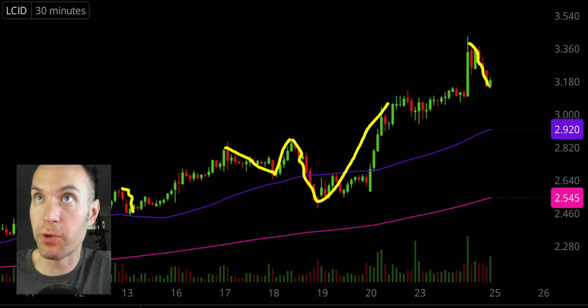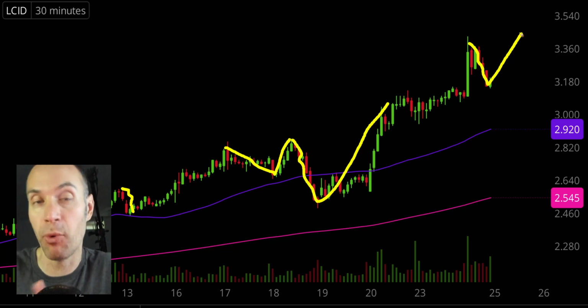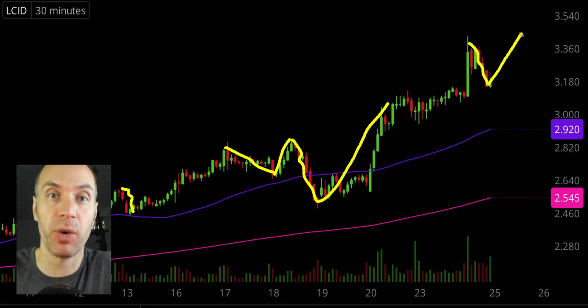Does that mean that this one for sure is going to be profitable? Of course not. There are no guarantees. But there is a track record right now of pullbacks being profitable. So if you still do believe in the overall trend and you like to buy pullbacks, then I would say keep an eye on this one.